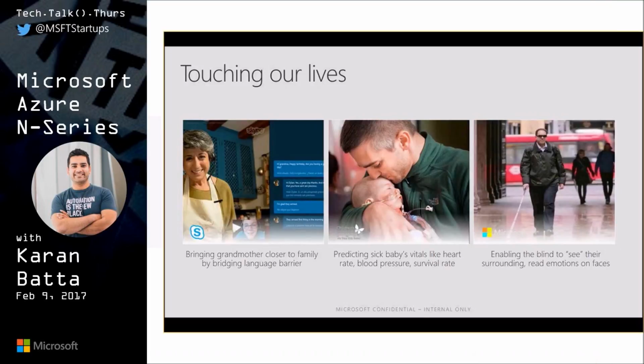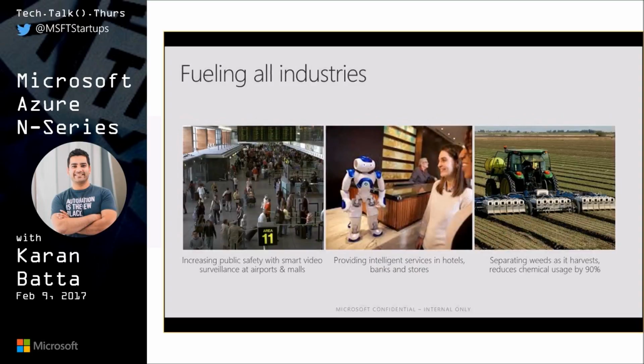The one in the middle is a pretty interesting one. This is a children's hospital in Los Angeles, which is using 20 years of health data to train a model on a GPU to figure out the characteristics, or the metadata, of a certain disease, and to figure out if there's any preventive care that can be provided. On the far left, there's Skype Translator, which is on a GPU. This is dynamic speech generation happening on a GPU as well. And it's fueling all industries. These are live projects out in the world today.